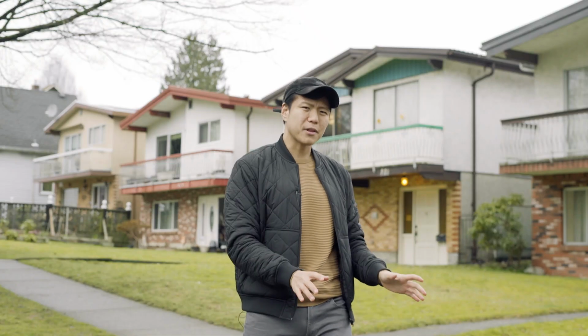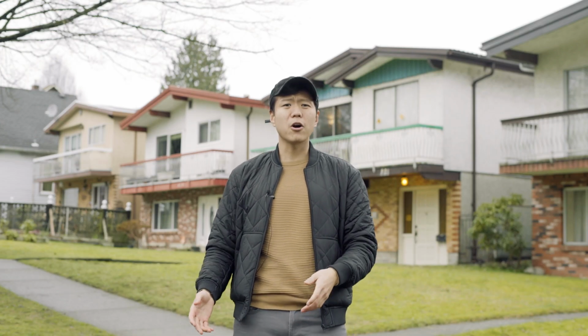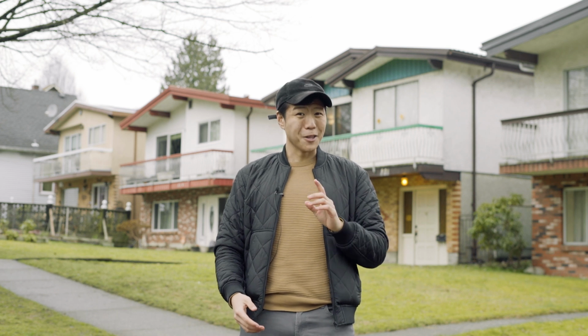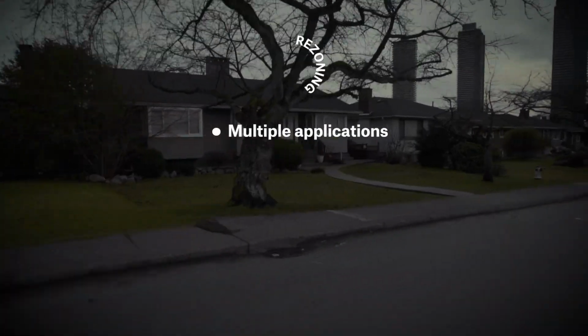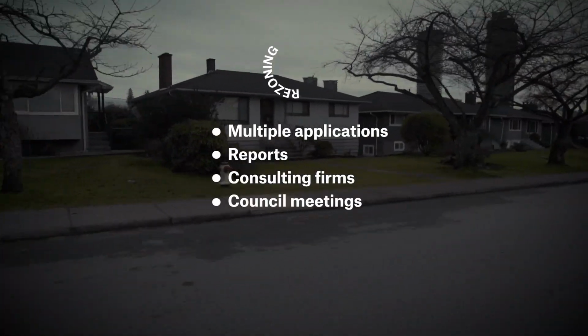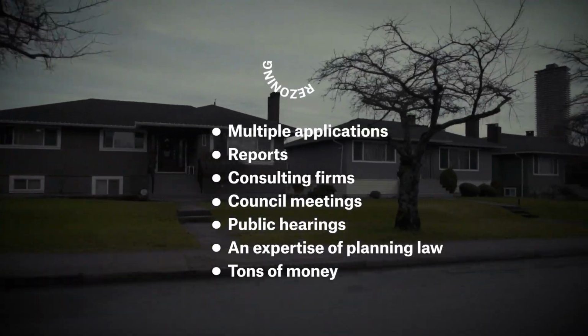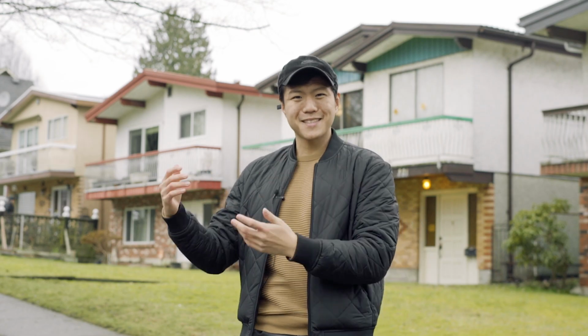Now, you can actually apply to build something larger than a house in a single-family neighborhood through a process called rezoning. But that's where things get a lot more complicated. Rezoning typically requires multiple applications, reports, consulting firms, council meetings, public hearings, and expertise of planning law, tons of money, and oh yeah, about 2 years.